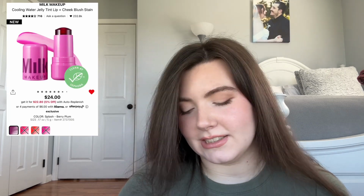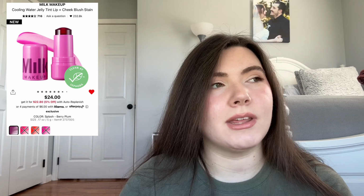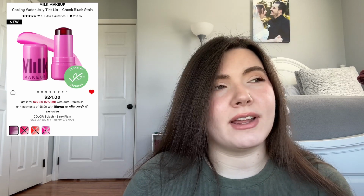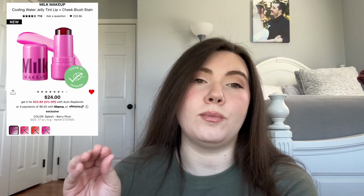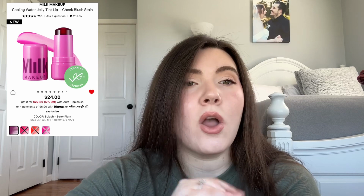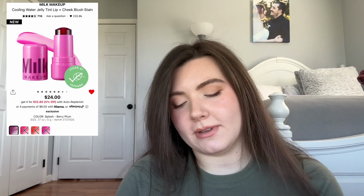And I do have the Milk Makeup Cooling Water Jelly Tint Lip Cheek Blush Stain in my loves, but I kind of think I'm over it. It was just really gimmicky, and I kind of wanted to try it, but I never did, and now I don't know if I care to anymore. I feel like it's going to be really similar to the Benefit ones. I also heard with these that you have no blending time. As soon as you put this on your face, you need to blend it out immediately, or it is going to start to set almost immediately. So I don't know if I'm super intrigued by this anymore.